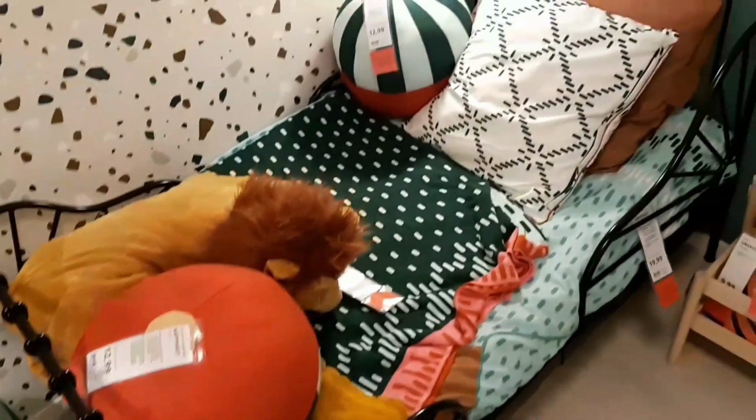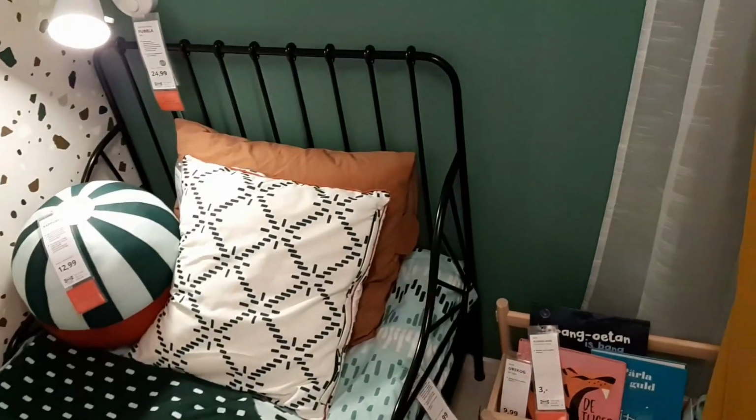I'm just coming here to hide in the kids' room for a second. As you can see, tiny furniture for the kids, because it's a quiet spot here, so I can tell you a little bit about Ikea.